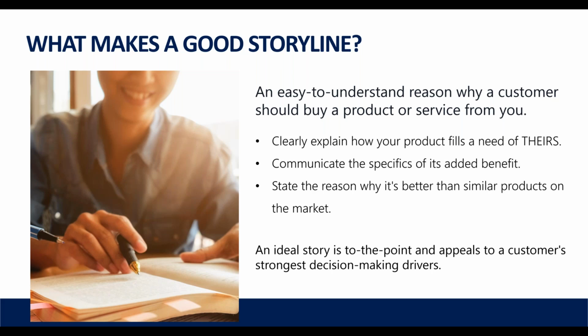But what we've seen to have results with most of the partners is we need an easy to understand reason why customers should buy a product or service from you. So it's all about clearly explaining how your product fills a need of theirs. You need to communicate the specifics of its added benefit and state the reason why it's better than similar products on the market or why it's different. An ideal story is to the point and appeals to a customer's strongest decision-making drivers.